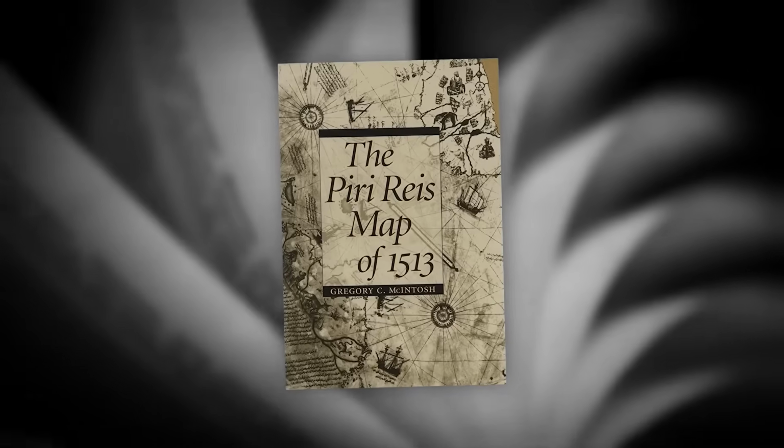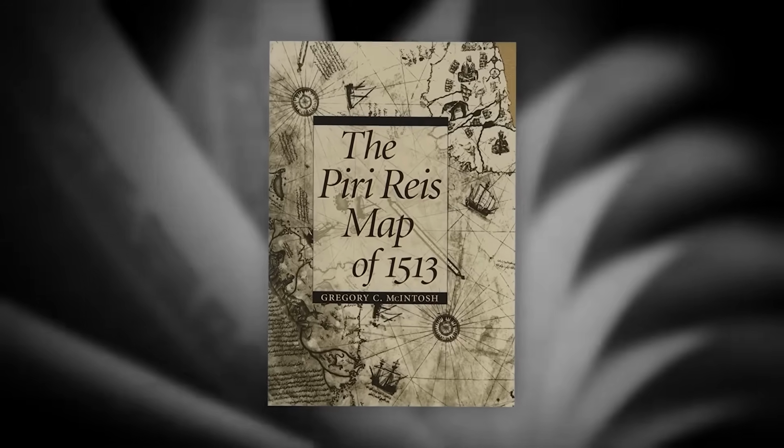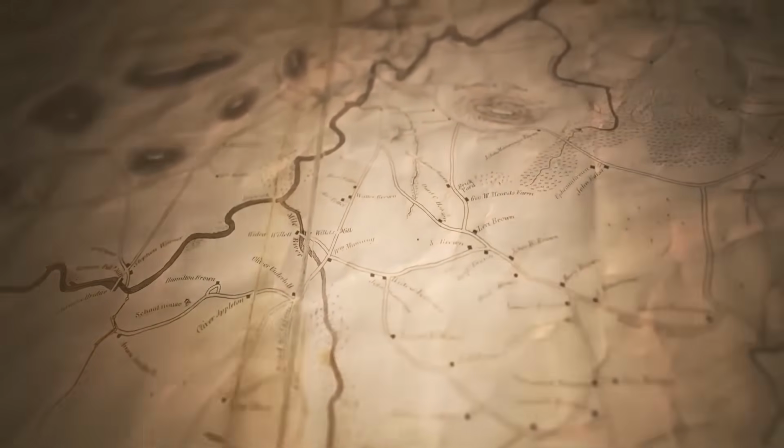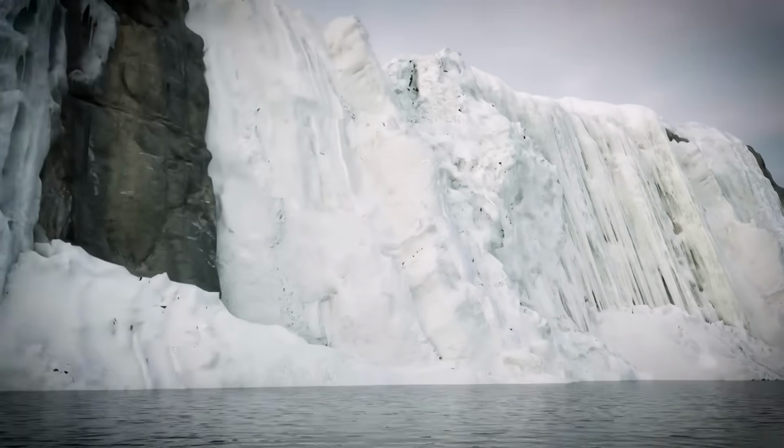The theory surrounding the Piri Reis map opens a captivating chapter in the study of cartography and ancient civilizations, intertwining historical mysteries with speculative archaeology.